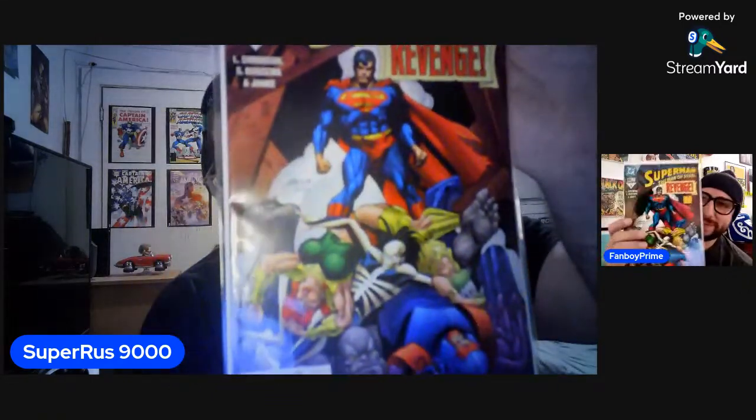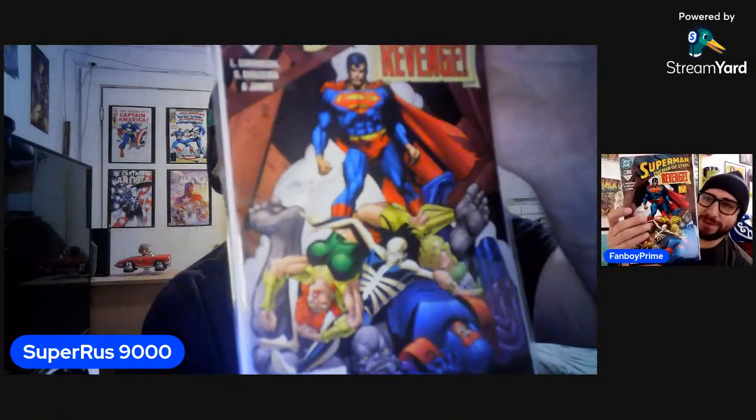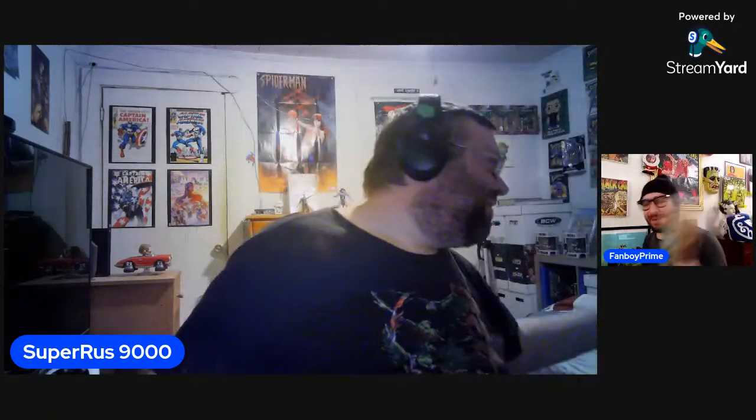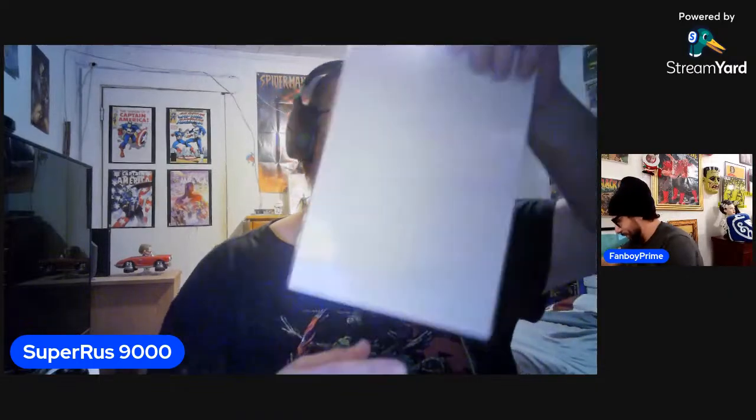My copy of 65, I got it for 50 cents at Half Price Books, but they put a sticker on it. I hate that. Yeah, I know. I've got to figure out how to get that off without damaging the book. I've got an X-Men book where I took one of the stickers off, and it left all this residue, and it keeps sticking to the poly bag on the inside. Irritating. Yep.